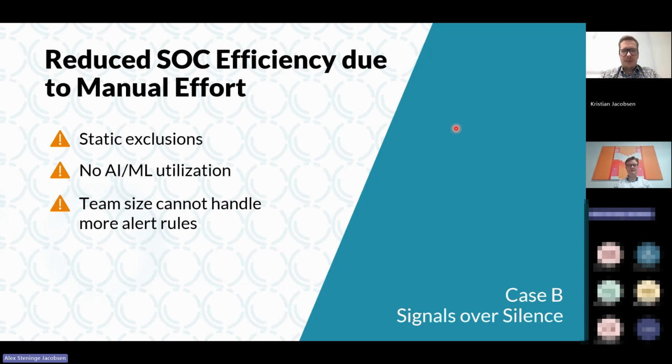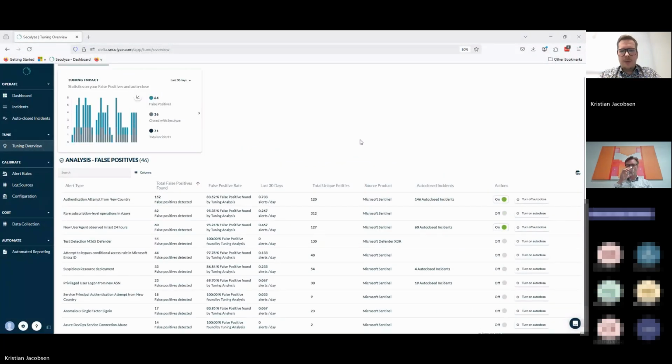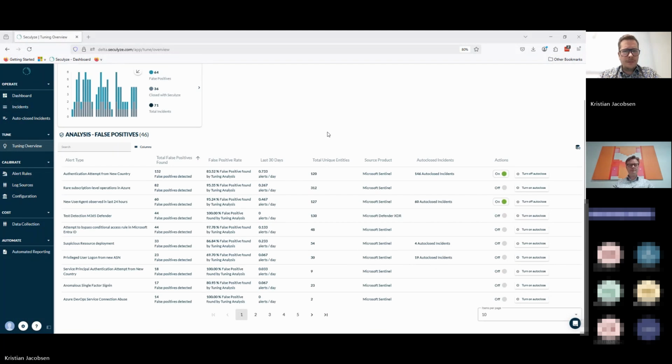So the way we look at machine learning in Seculyze is that we look at these different alert rules, and we look at it as a funnel-based system, so that all of these alerts trickle through. And as Alex said, some of them are true positives that we need to look at, and some of them are false positives, and we really want to pin down what we actually need to focus on.